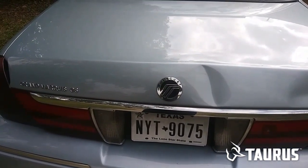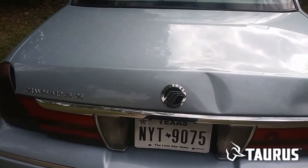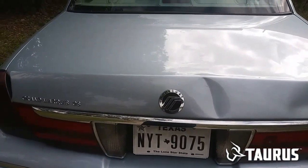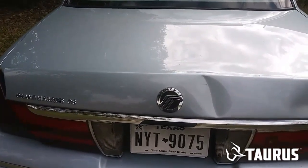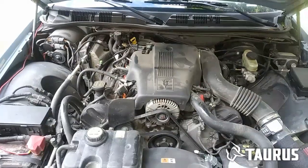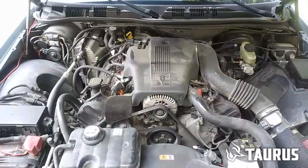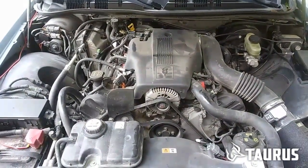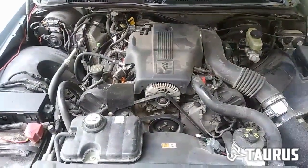So let's go under the hood, and I'm going to point out all the mods that I did so far, how much they cost, and what I have to do next to complete this car. This is the engine. It's a 4.6 liter modular V8. When I first bought it, it made a stock 224 horsepower with the single exhaust it has on there.